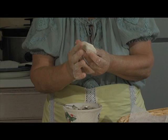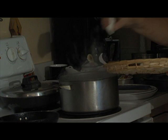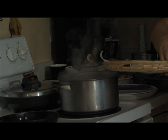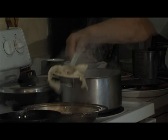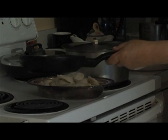So now it's time for Valentina to put vareniki inside of the pot and to boil them. And she says that usually it takes at least 5 minutes for vareniki to be ready. Okay, now Valentina is taking vareniki out. Looks appetizing. And now she's placing fried onions all over vareniki.